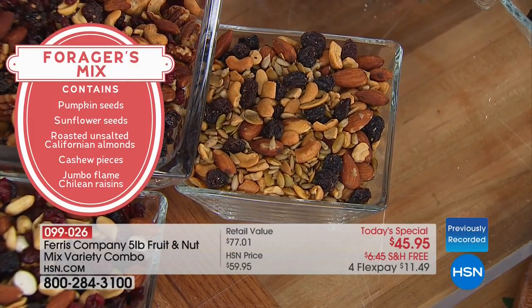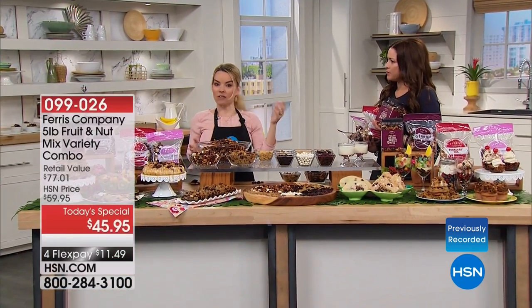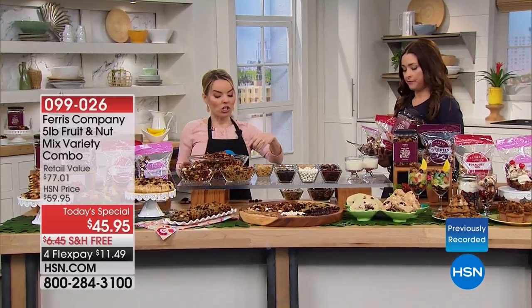Do you know sunflower seeds per ounce have the most protein out of any nut? And I know a lot of us struggle to get protein in our diet. There you go. Yeah, that's what I'm saying.